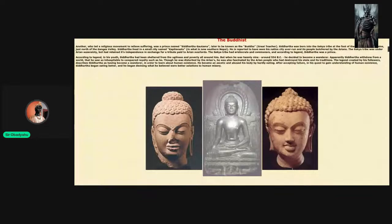But when he was 29, around 534 BCE, he decided to become a wanderer. Apparently, Siddhartha withdrew from a world that he saw was inhospitable to royalty such as he, though he was disturbed by the Aryans, and he was also fascinated by the Aryans, the people who had destroyed his state and its traditions. The legend created by his followers describes Siddhartha as having become a wanderer in order to learn about human existence. He became an ascetic, practicing asceticism, which they call ascetic for short.